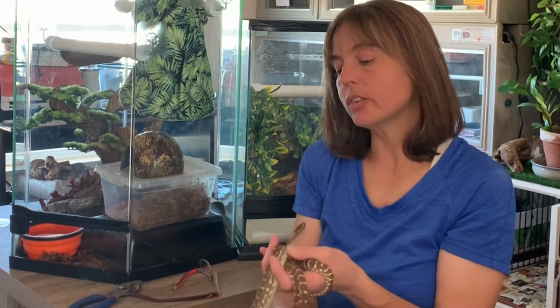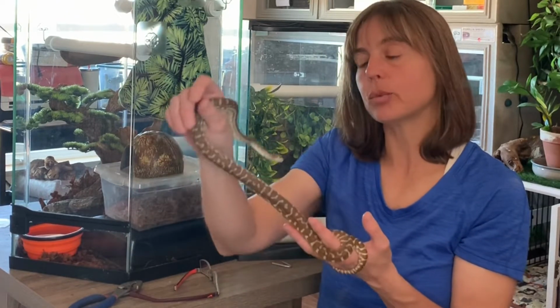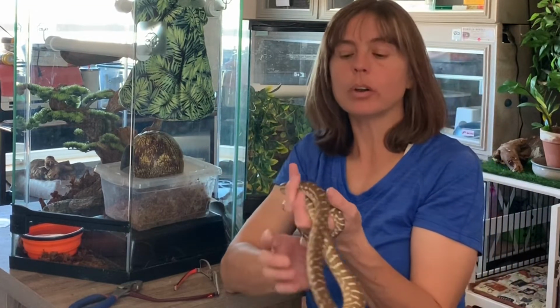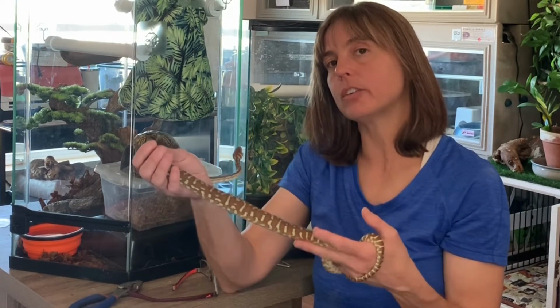And then I also vary the food items that I give them. So sometimes they get mice and sometimes they get rats. And then sometimes they'll get a larger food item. And if I feed them 2 large food items in a row, then next time I might feed them a smaller food item. So I just try to vary their diet a little bit.